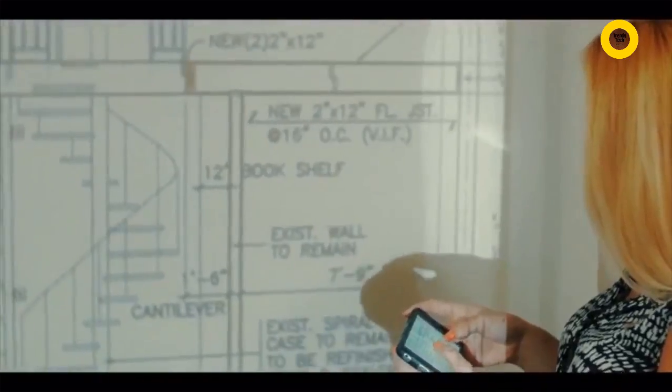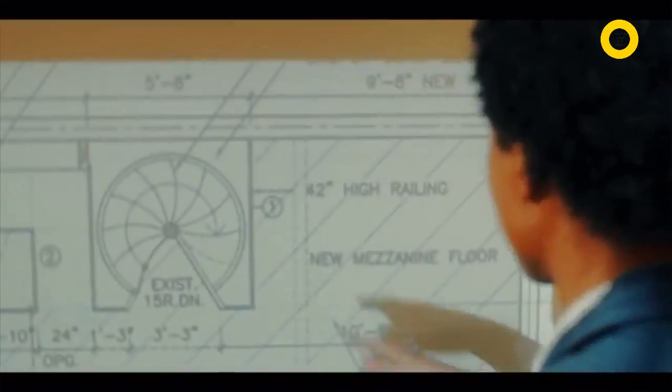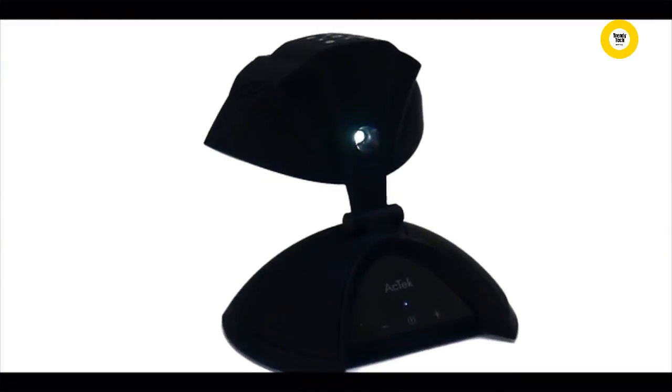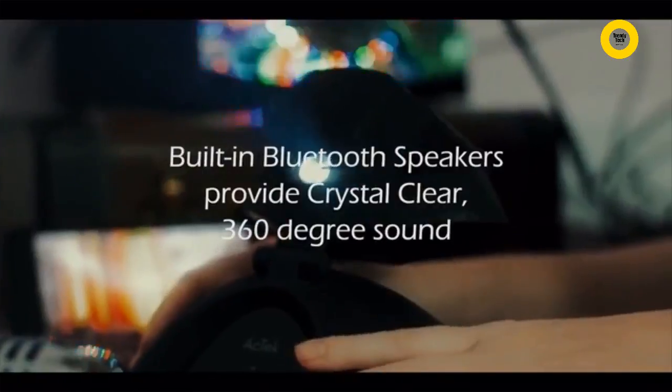Take it to work for stunning presentations, mirroring your device's screen. Display large, bright images, graphics, spreadsheets, blueprints, even emails. Built-in Bluetooth speakers eliminate the need for external equipment to get crystal clear sound.